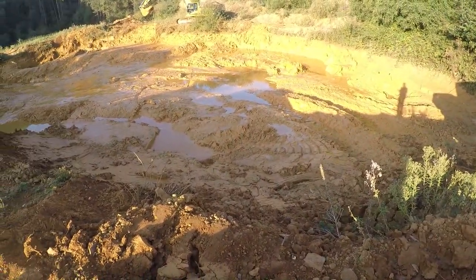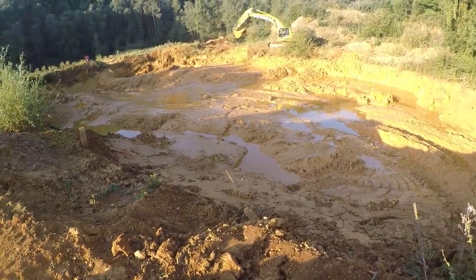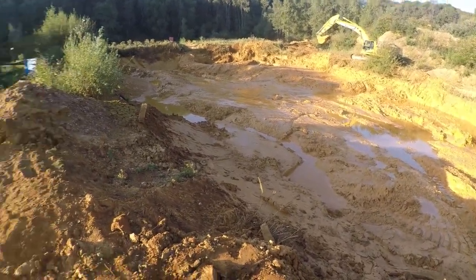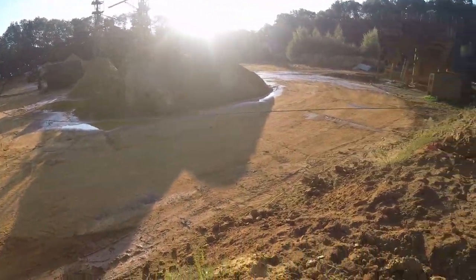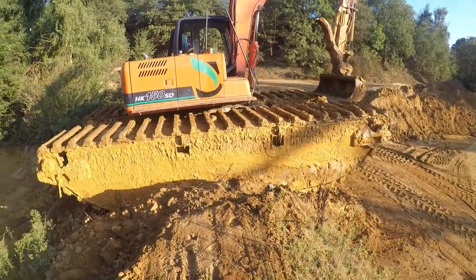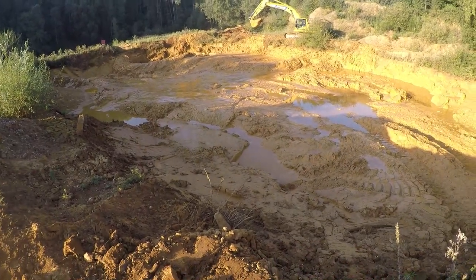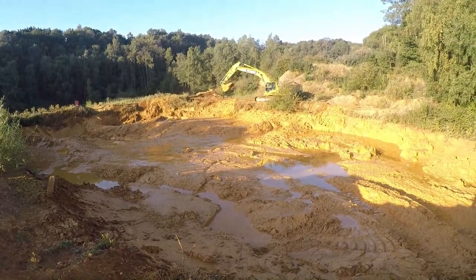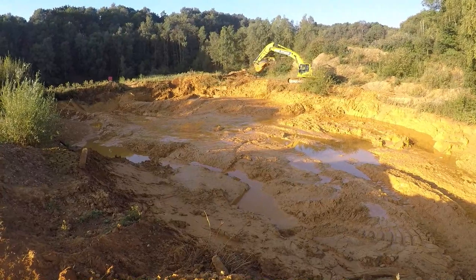A bit messy here. So we're in a sand pit, and this is a water lagoon or silt lagoon for a plant which is behind me. And I got this bad boy here to clean it out with. Obviously they can't go in, it's so soft. So they got that 36 ton Komatsu on the side and a 30 ton dumper which is coming down now.